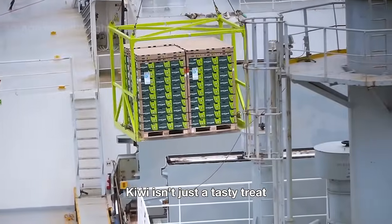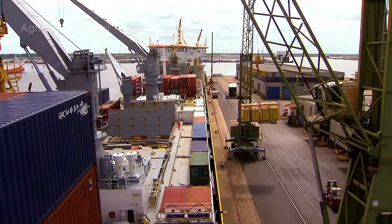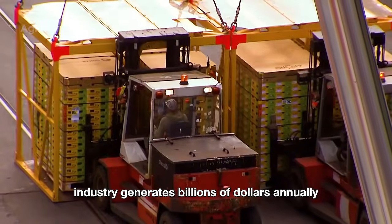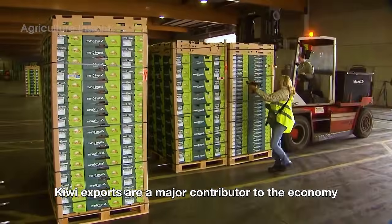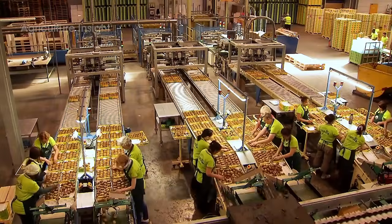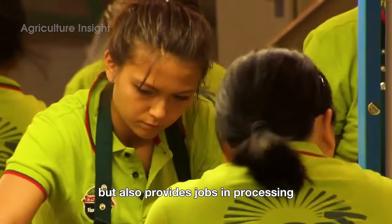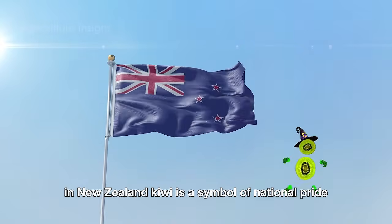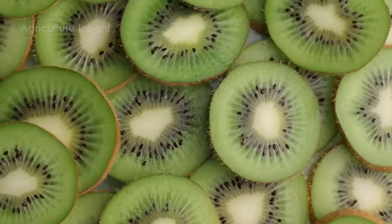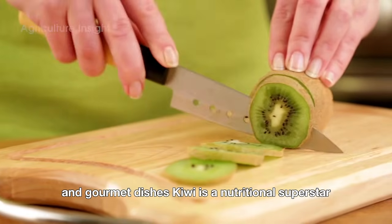Kiwi isn't just a tasty treat, it's an economic powerhouse and cultural icon. The global kiwi industry generates billions of dollars annually. In countries like New Zealand, kiwi exports are a major contributor to the economy. The fruit not only supports farmers, but also provides jobs in processing, transportation, and marketing. In New Zealand, kiwi is a symbol of national pride. Across the globe, kiwi has found a place in both everyday meals and gourmet dishes.